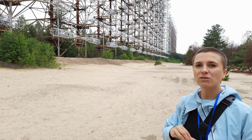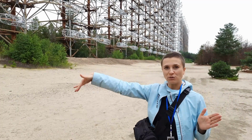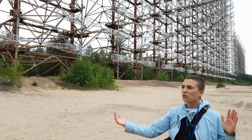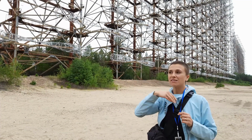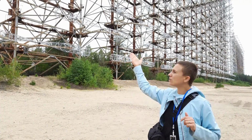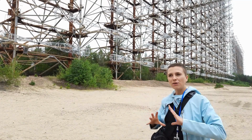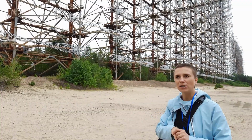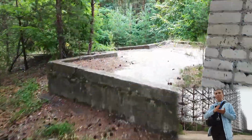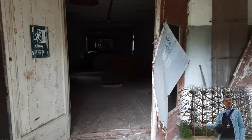It was constructed here to detect ballistic missiles that could be launched from the United States towards the Soviet Union. So the radar had to see over the horizon what was happening on the other side of the planet. That is why it is called the over-the-horizon radio location station, radar Duga-1. There was the second Duga in the Russian Far East, and the first sample was built in the south of Ukraine near Mykolaiv. All the other radars are already dismantled. They're just cut for scrap metal. That is the only one that survived, and it is protected by radiation.